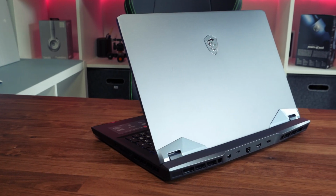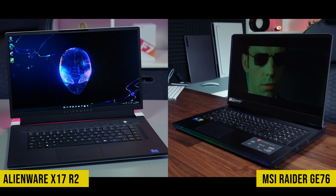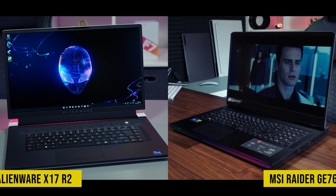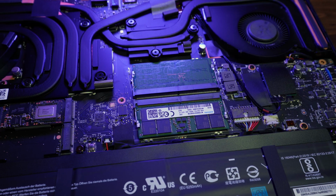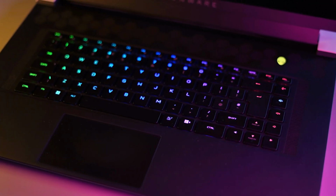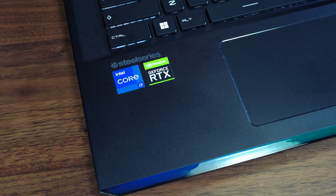Now tonight we're going to be comparing two of the best 17-inch gaming laptops on the market as of 2022. We're going to be looking at the build quality, the features, the performance, the upgradability and much more, so stick around to find out which of these machines is the best machine for you. So before we start this comparison, I do want to state that I love both these machines and I want to make this review as unbiased as possible.